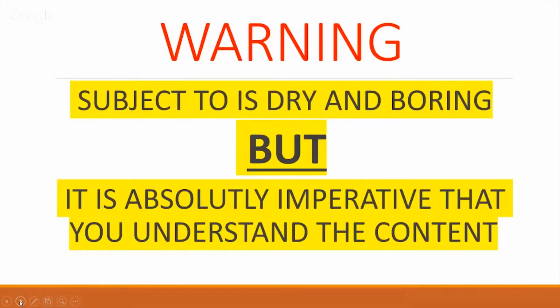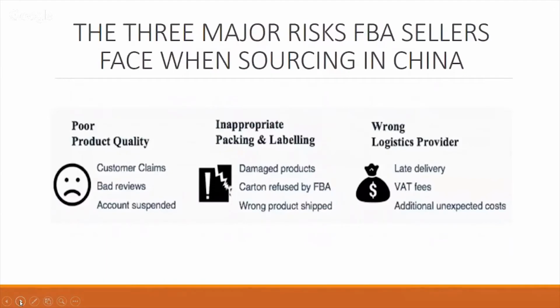Right, so I'm going to go through this. There's a lot of reading, so bear with me. So here we go. The three major risks FBA sellers face when sourcing in China, predominantly, are poor product quality, inappropriate packing and labeling, and the wrong logistics provider. In other words, getting a product sent from China to FBA. So let's have a look at each of these in turn.